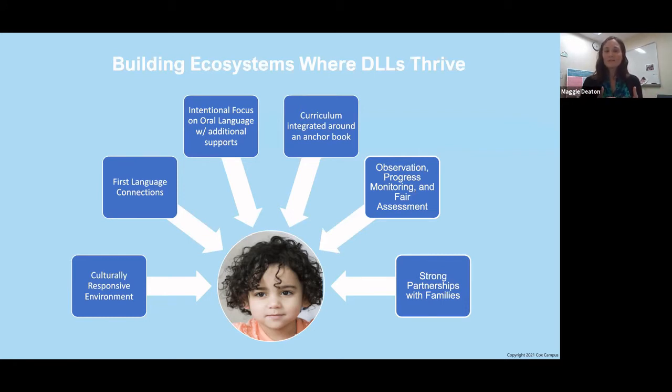This fifth element: observation, progress monitoring, and fair assessment. In order to know children, we have to observe them. We have to watch them at work, watch them at play, watch how they interact, how they use English, how they use their first language. In the course, there's a whole lesson on this element. If we only know what they can do in English, we're not seeing the whole picture of what that child can do.